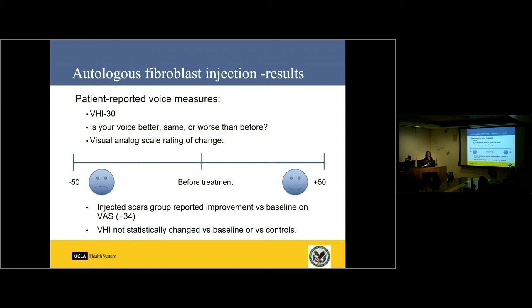There's of course some recall bias in this because you're asking the patients to remember what their voice was like before they started treatment. But nonetheless, we didn't see that in controls.